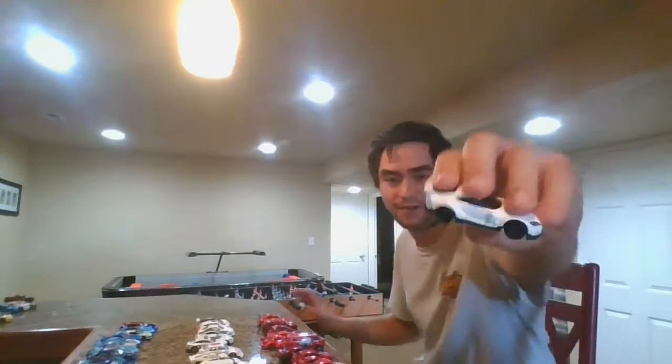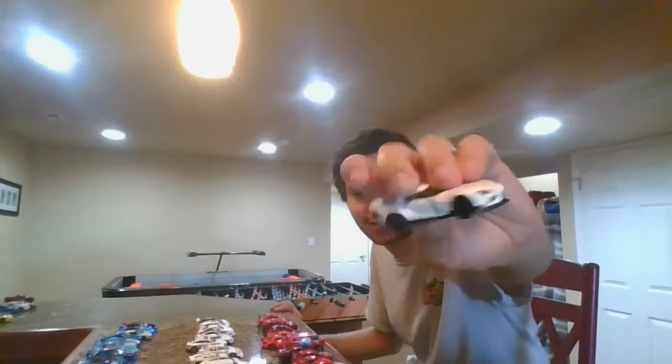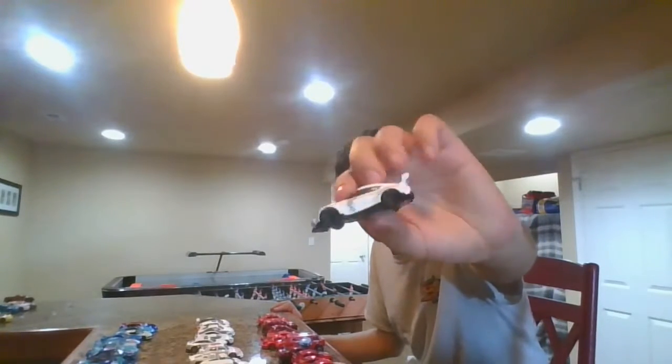So yeah, next one is the Mark V Supra. Well, the 2020 GR Supra from Hot Wheels. Yeah, it is quite sad that that Ford GT90 never came into production and that the brand new Ford GT has a V6 instead of a V8 engine.